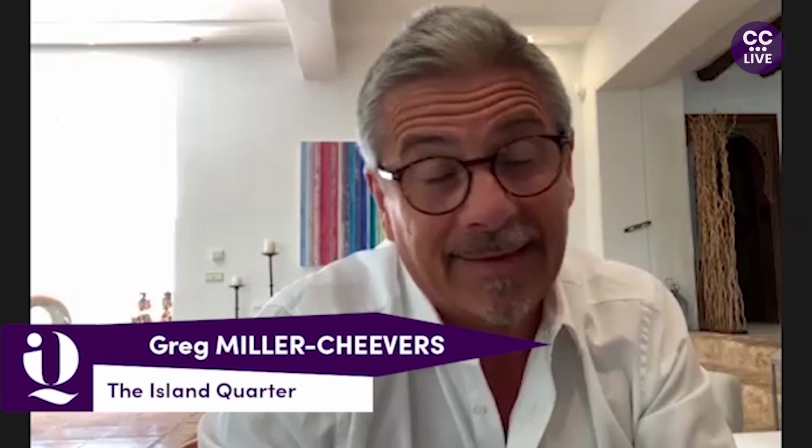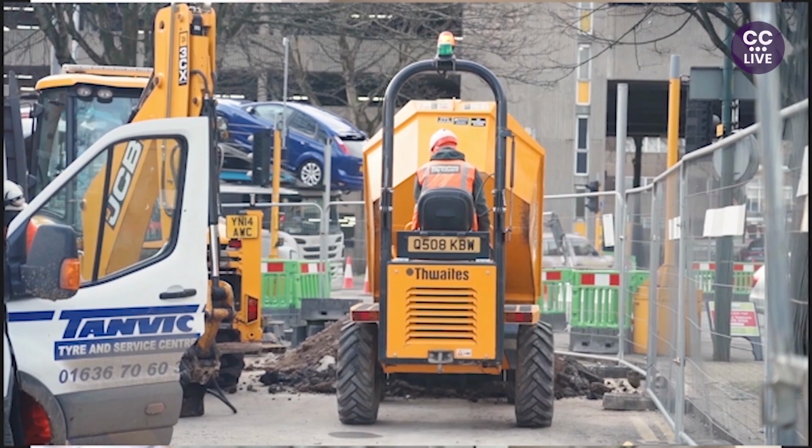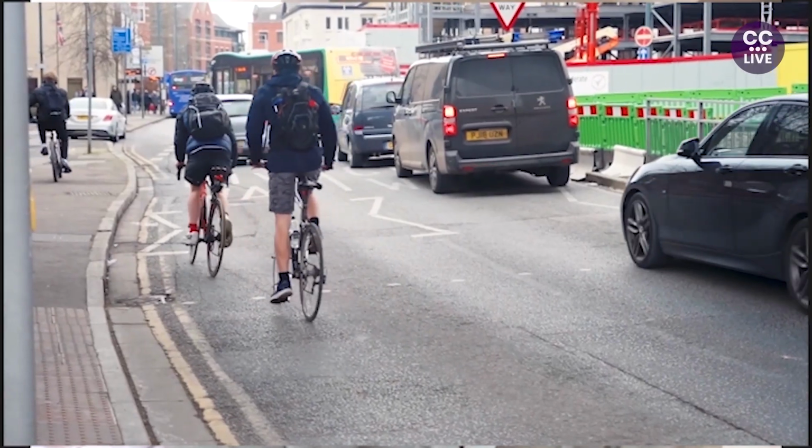Now, as with any development of this size, the Section 106 agreement is a major step forward. Greg Miller-Cheevers of Conygar has been working with the council on the agreements, and he spoke to Tom about what it means for moving the Island Quarter forwards. Section 106 is a really important agreement for us, as it is for any developer. It heralds the point where we obtain planning consent officially. Our 106 would include things such as educational payments, contributions towards highways, public realm improvements, cycle paths, art, and 20% affordable housing.